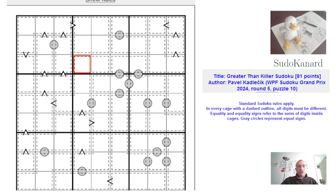So the usual rules of Killer Sudoku apply, which means that in every cage, like this cage here, all digits must be different. But instead of giving the sum of all digits in the cage, which is the usual Killer Sudoku rule, here we only have inequality signs between the totals. So the sum of those three digits is bigger than this digit, which is bigger than this one, which is bigger than this one. And sometimes an equal sign is given, but I replaced the equal signs by those gray circles because that's the most convenient notation I could find on PenPal for this.